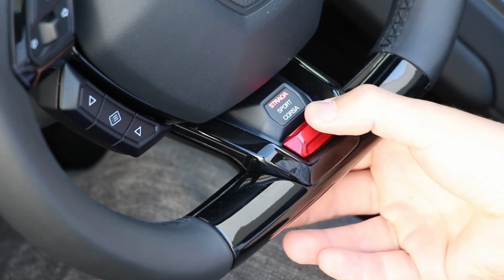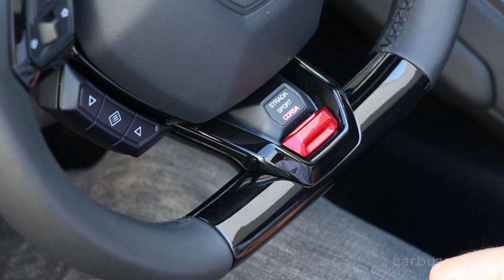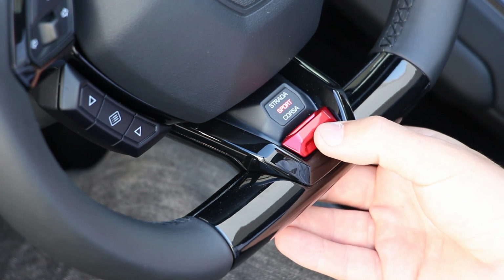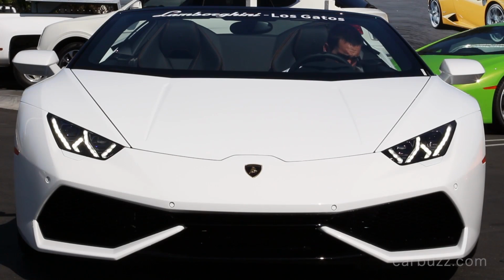Those are the 3 drive settings: Strada, Sport, and Corsa. So Strada is road, Sport, Corsa is track. Right. Yeah. So I mean, the majority of people are going to be comfortable in Strada, but when you go to Corsa, I mean, you're going to have some fun. It's still going to be extreme enough, but yeah, you go into Corsa and it'll tighten up the throttle responses. Maybe a bit louder.